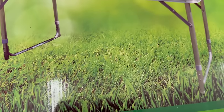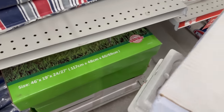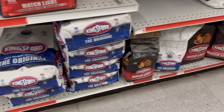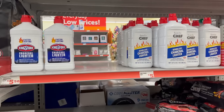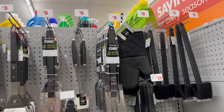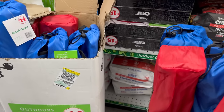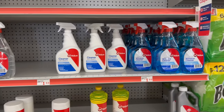What is this? Okay, a table for 30. Got charcoal in. Got the mini grills for 15. These chairs are 14. This is their value area of cleaning supplies for $1 to $1.50.